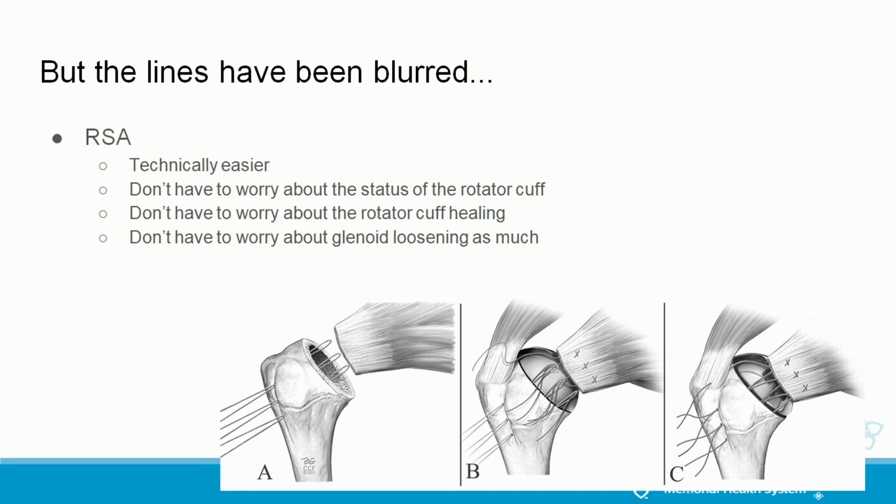All right? So if you have glenohumeral arthritis, we used to always say you get an anatomic total shoulder, but the lines have been blurred over the last few years. It used to be that we did about 80% anatomic, putting the ball where the ball is and the socket where the socket is, and 20% reversing everything. Well, now that number's flipped, and we do about 60% to 40%. So 60% are reverse shoulders and 40% are anatomics. And people are asking, well, why?